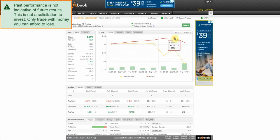So between Wednesday and Friday, we lost the great majority of the profit that we had made in this period here over the past 2 weeks. So it is unfortunate, but that is the nature of trading. The market goes up and down, and obviously we can't control it. As you guys can see, we do have a bit of drawdown. This is a larger account, so it won't be as bad. You can see here drawdown is 6.90%.